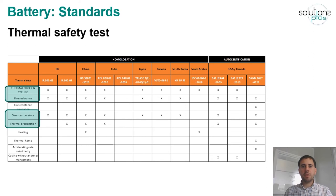A list of thermal safety tests for each regulation is shown in this slide. Thermal shock and cycling, fire resistance, and over temperature are the most commonly adopted by regulators around the world. Thermal shock exposes the battery to extreme heat and cold in a short period of time. Usually, the temperature range will be as low as minus 40 degrees to plus 60 degrees, cycled over a period of days, with a maximum of 30 minutes between each extreme temperature. Fire resistance consists of testing the battery upon fire exposure and checking if it is stable for a period of time. This is almost certainly applicable for all batteries located under the driver or passenger seat, but not when the battery is located on the roof, such as in electric buses. Over temperature tests try to ensure that the battery is safe when tested above the maximum operating temperature while cycling.